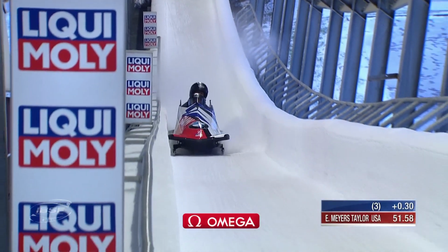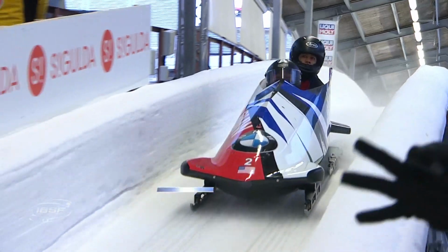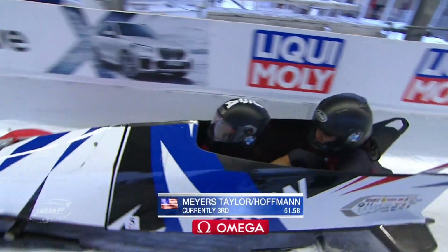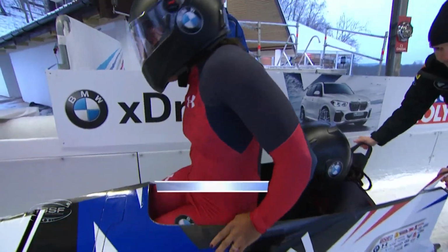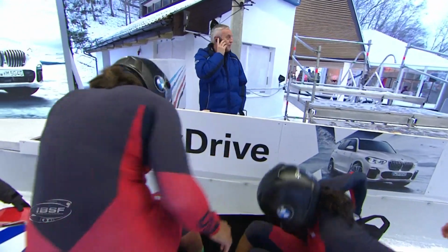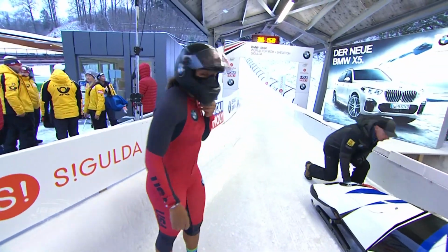Just drops back to third, 200ths of a second behind Nadezhda Sergieva. But our Olympic silver medalist is definitely in with a shot. They started the season in the North America's Cup races. Elana's been on the podium already, and she doesn't want to lose that winning feeling.